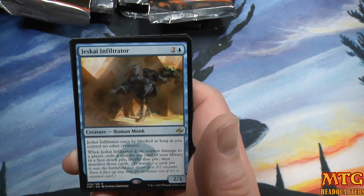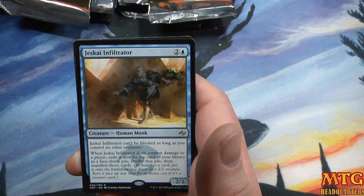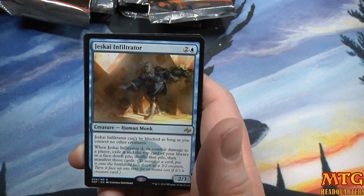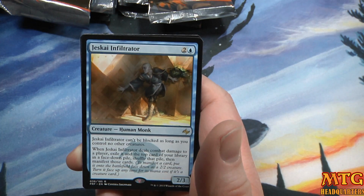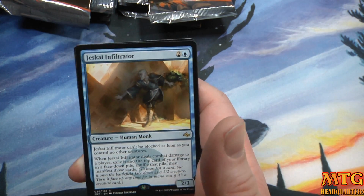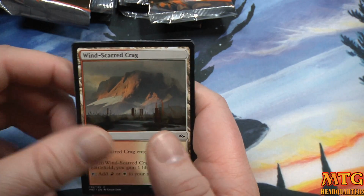Very strong card. 2/3 for 3. It cannot be blocked as long as you control no other creatures, and when it deals combat damage to a player, exile it and the top card of your library in a face-down pile. Shuffle that pile and then manifest those cards. Very, very strong ability. And we have a Windscarred Crag.